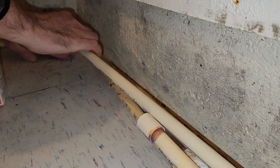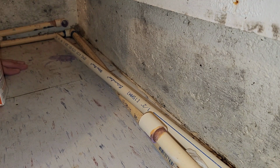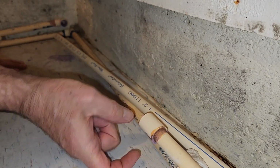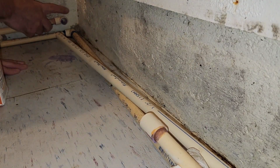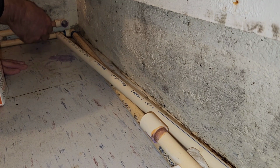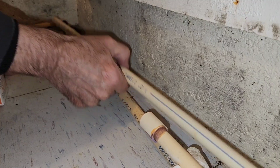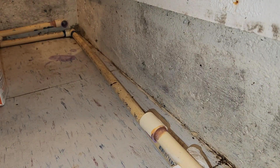Oh, there we go. So you can see the purple in that. I've already done the purple primer in that, and I already did the purple primer in this. And this little piece here I had glued on after I had cut this, and I glued on this corner after I had cut that. So I made my mark on this. So what I'll do is I'll just sit here and I'll cut this thing. I lost my mark. Where's my mark? Oh, there it is. I found it.